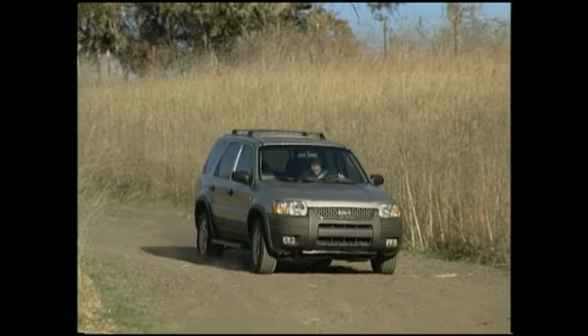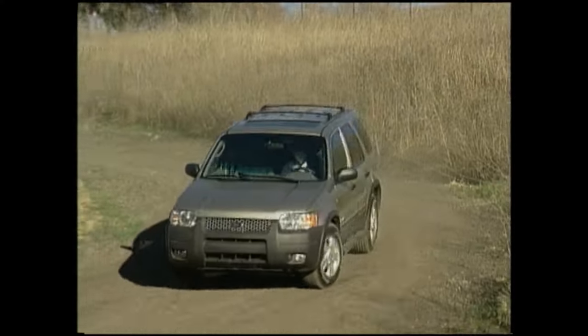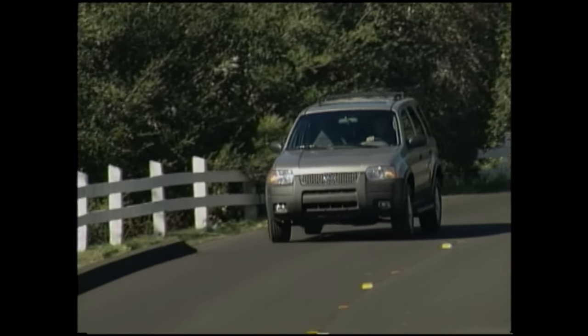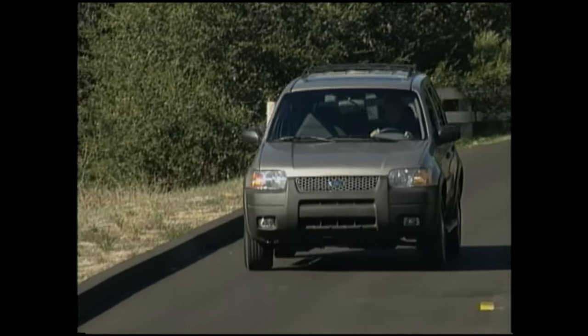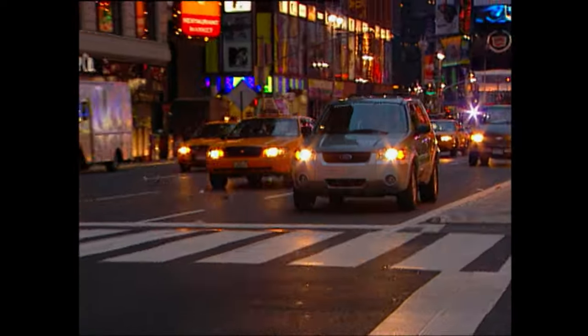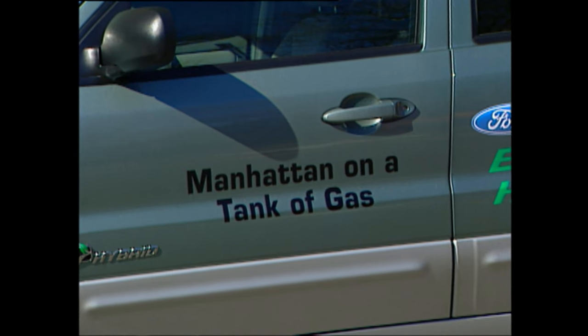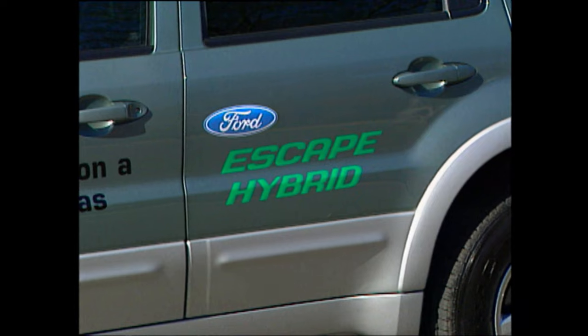Now, there's a lot of history with the Escape, right? Ford has done a lot with this product. They brought it out in 2001 as a joint venture with Mazda. And it was really the first vehicle, in 2005, that they offered in their lineup that became a hybrid HEV vehicle. So they've had some hybrid technology since 2005.